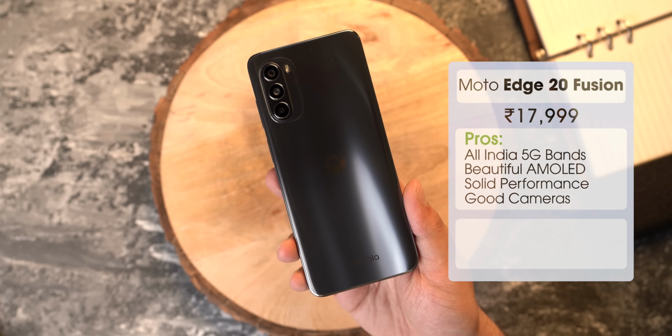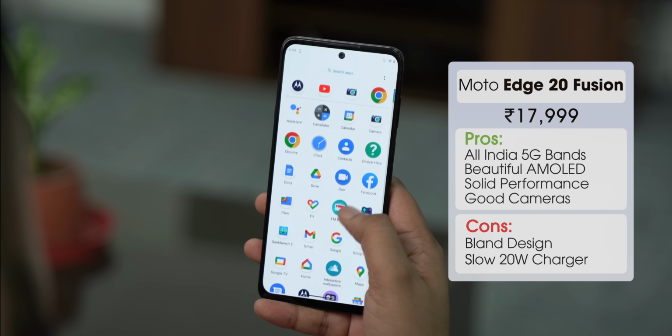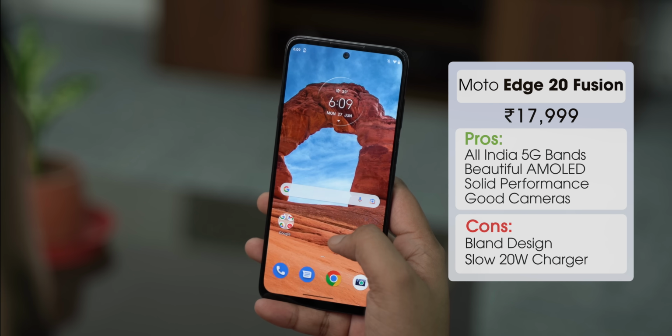Having said that, I also want to mention the Moto G40 Fusion here, which is available at the same price, 18K. Now I know this is an older phone, but it has no Indian 5G bands missing, and it's a better phone than the G62 with an AMOLED display and better cameras.